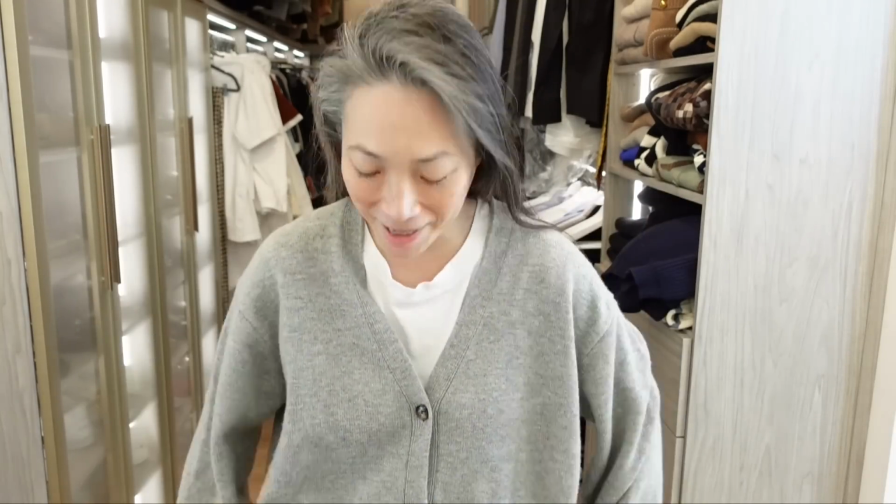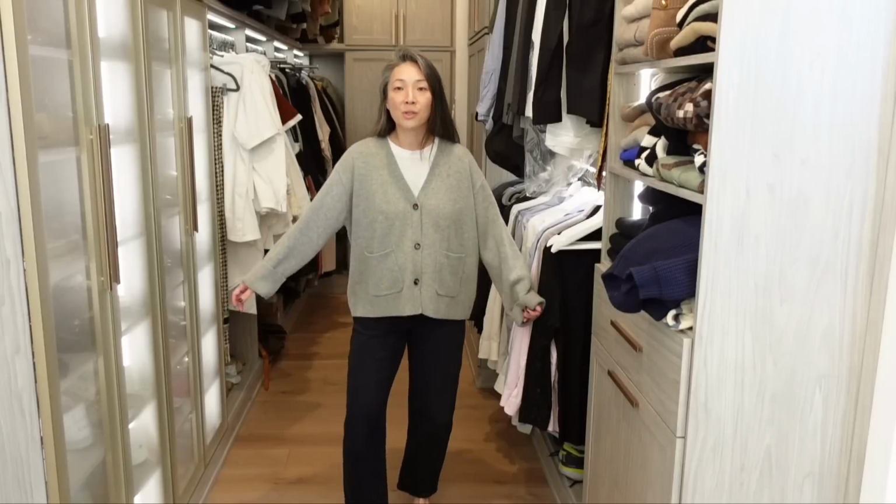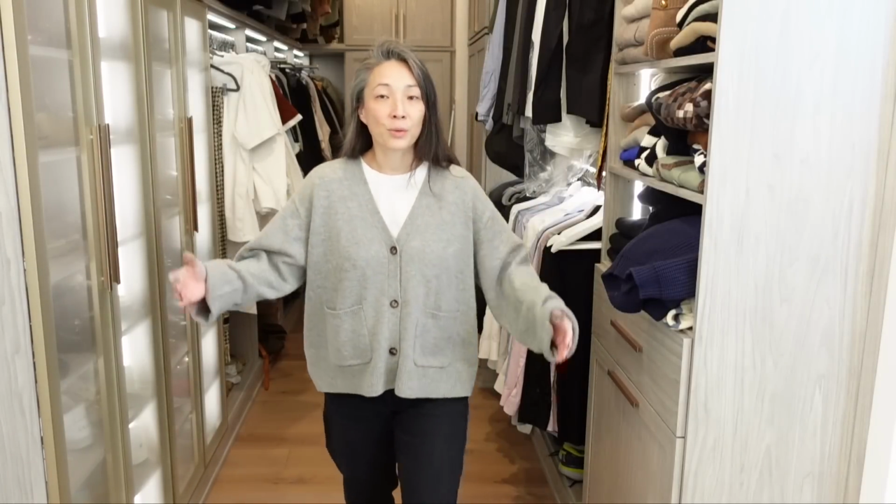All right, I'm just putting my gray cardigan back on to go meet my mom. Let me see, I need to straighten out this t-shirt here. And you saw me wearing it this morning, cooking and everything, but it looks great with jeans, looks great with your pajama pants at home, it looks great with trousers. I absolutely love it.